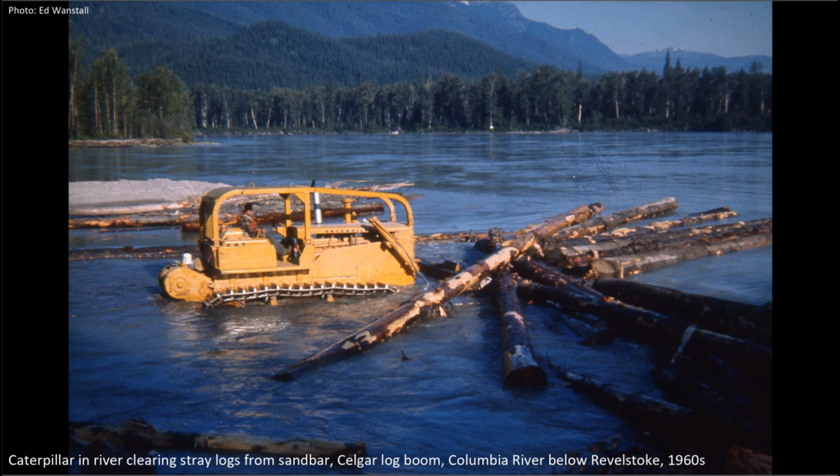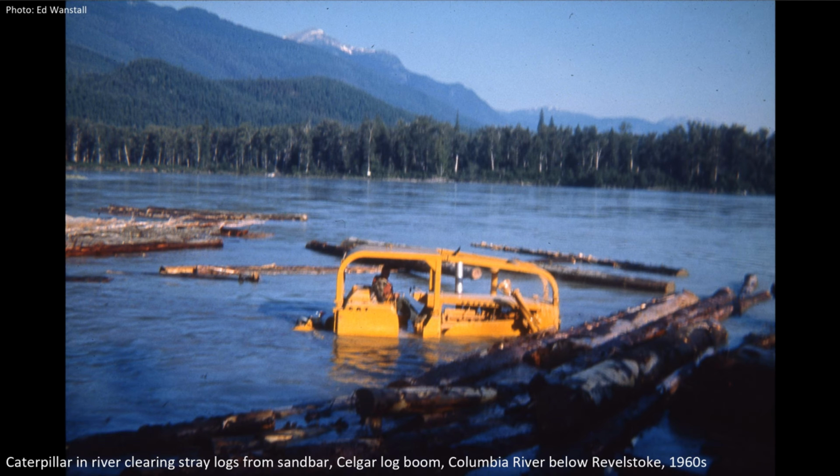Well, the Columbia River, of course, has lots of sandbars. Sometimes wood gets loose, logs, and you've got to free them off the sandbar. This is an example of how you free a log off of a sandbar. You drive a cat, and you just push it off. Sometimes you drive too far. And of course, that's the stretch of the river back then between Revelstoke and Blanket Creek, right? So that's where you have the shallowest water.